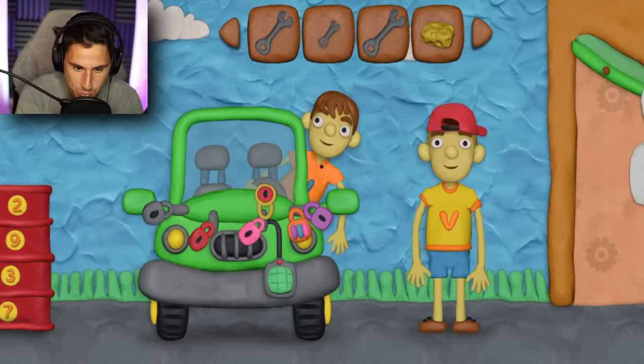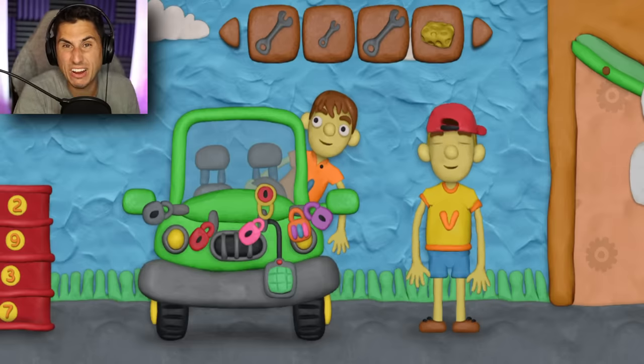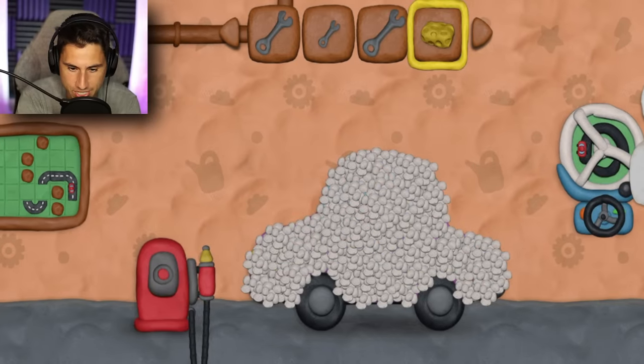All right, how many locks do we have left? We have 1, 2, 3, 4, 5, 6. Okay, we're halfway there. Oh my goodness gracious, this is a sponge, isn't it?